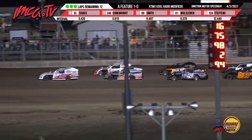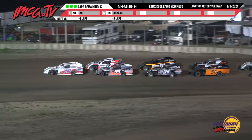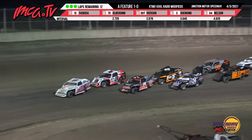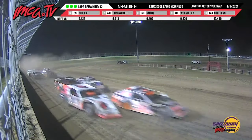Racing, and it's going to continue here. Still 12 laps left to go in your first feature of the night. Swoboda set to go green this time by as they come off of turn four. And the green flag is out. We are back underway here in your modified feature. Swoboda pulls about four car lengths on the start.